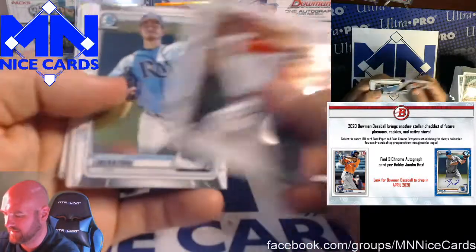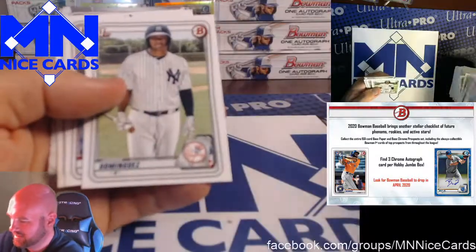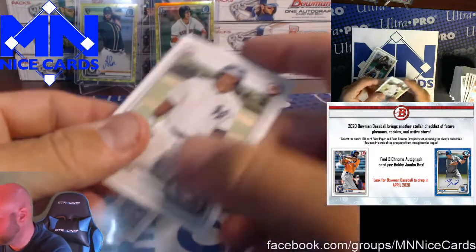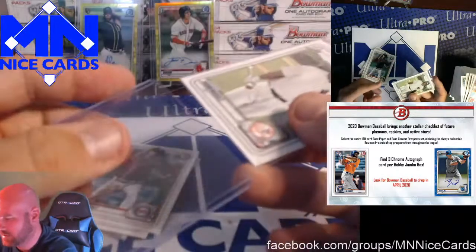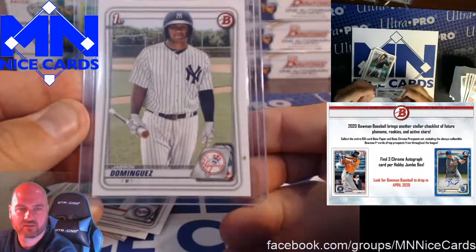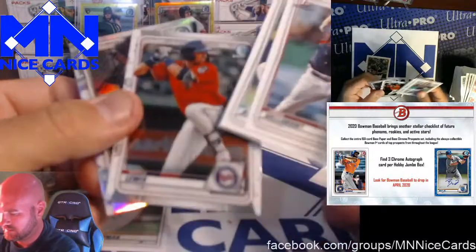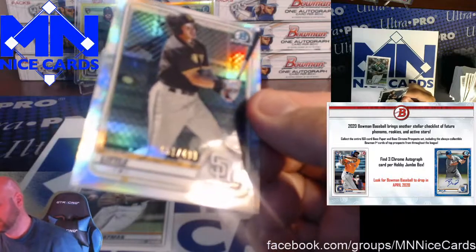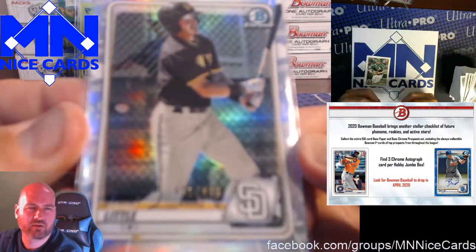Well, we still got half a case to go, so we know what we gotta do. Here's a Dominguez paper. Some box is 0 Dominguez, some box we get an insert and the paper. So keep our eyes open here. It's a nicely centered one too. And to cap us off, we have a Grant Little, number to 499 refractor, going to the Padres.